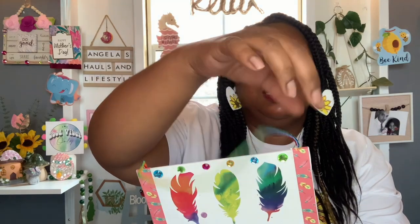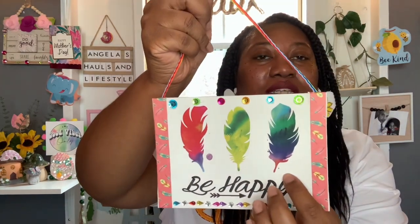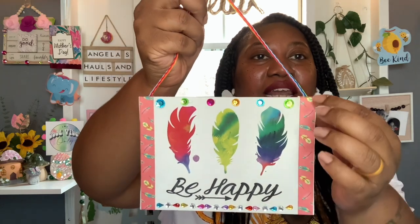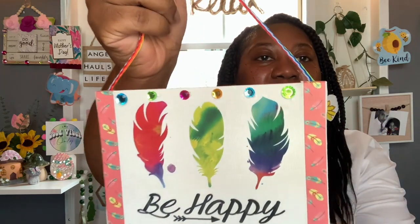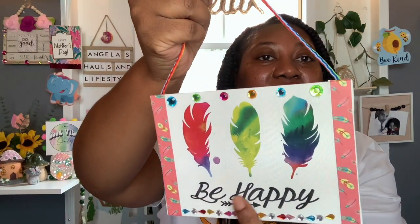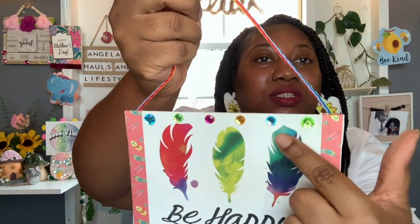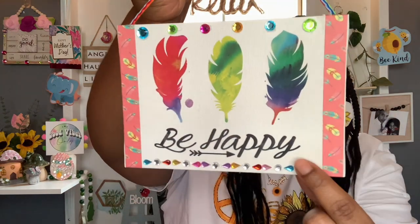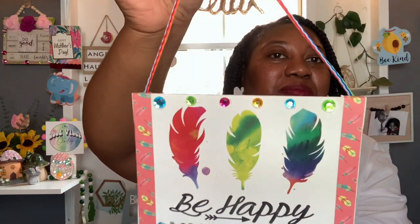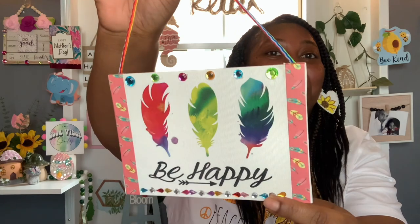So I took some of this rainbow cord that I got from Dollar General and this little canvas here I got from the Dollar Tree, and I just added a little washi tape, the feather washi tape. This whole little thing that says be happy, and the feathers, that's a rub-on transfer. And then I added those little jimmies to try to match the colors, and I added some jimmies down there at the bottom. So that's the first one. Don't worry, be happy.